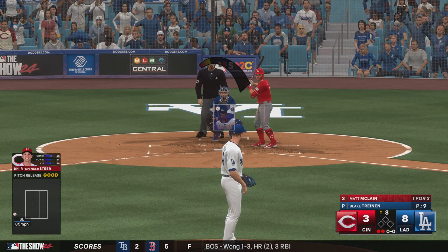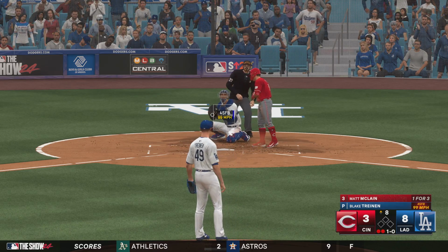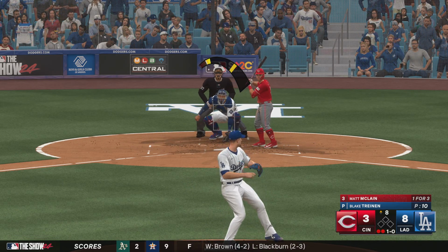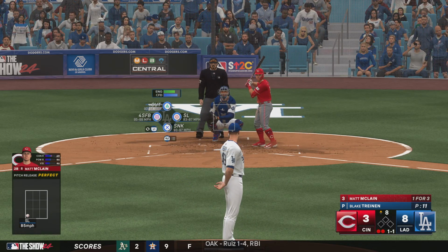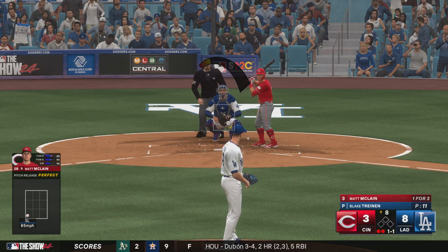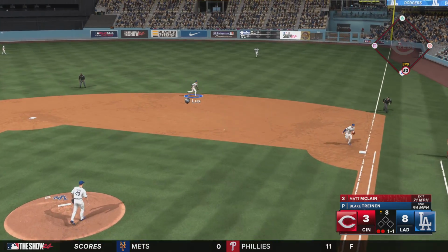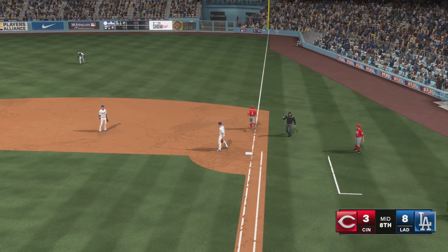Matt McClain, the next to hit for the Reds. Just missed. Treinen, 35 years old, and he's one of the few players in Major League Baseball born in Kansas. Got it started a little too early. Strike one. On the ground right side. Fires over to first. And it's a 1-2-3 inning.